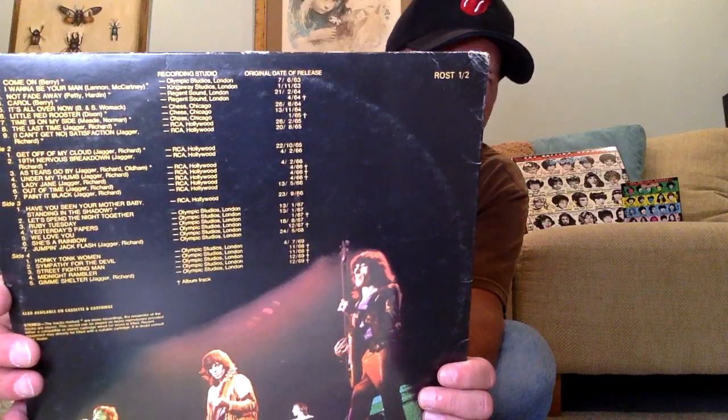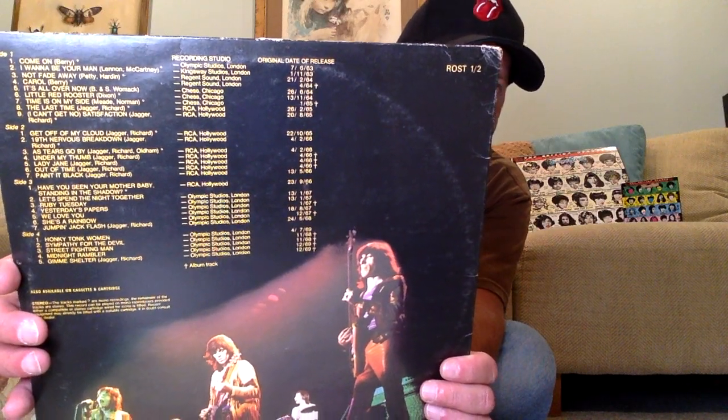And another fun compilation was this UK thing called Rolled Gold, the very best of the Rolling Stones, and nice packaging, kind of like Hot Rocks on steroids, in a sense. That's a famous one. They put out a Rolled Gold too. So I think that covers the Rolling Stones in the 70s.